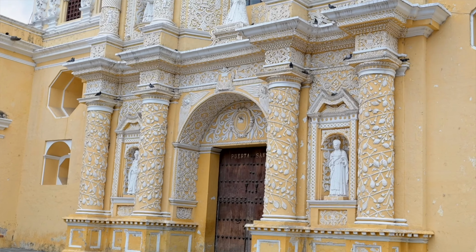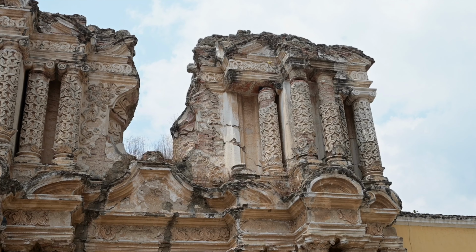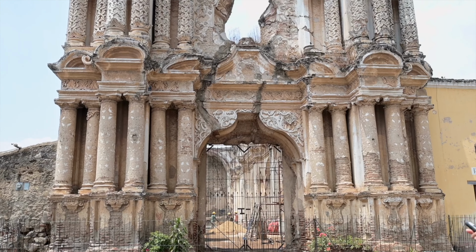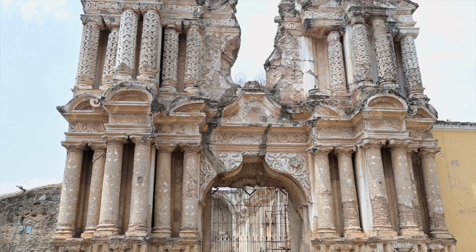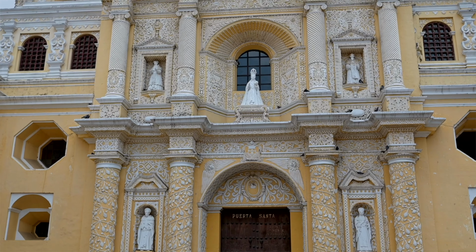So if you love architecture, I honestly think this is a wonderful place for you. Antigua has a lot of Baroque style architecture, and what makes it super unique, which I really like, is in a lot of the buildings there's also an Arab influence, which is because if you know history, the Moors invaded Spain in 711, bringing a lot of Arab influence to Spain, then later brought it here. But you can see that within the architectural styles, and it is honestly fascinating and beautiful.